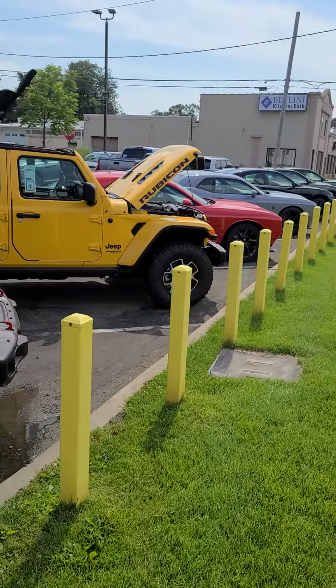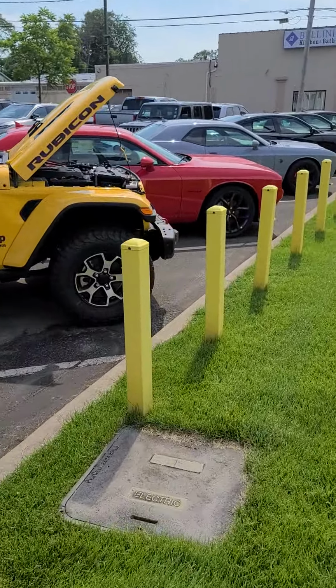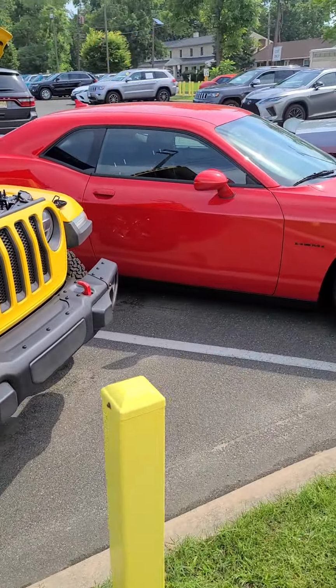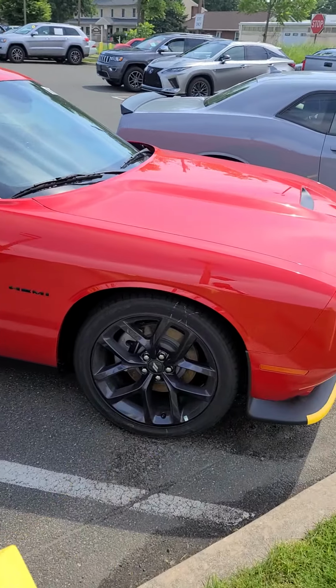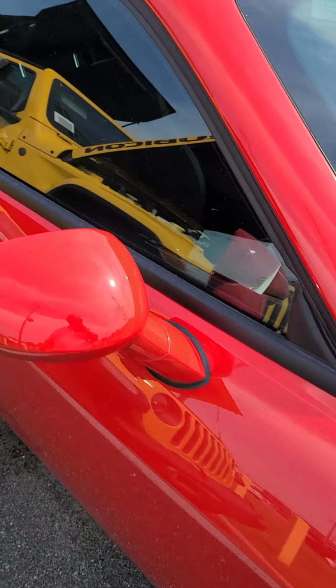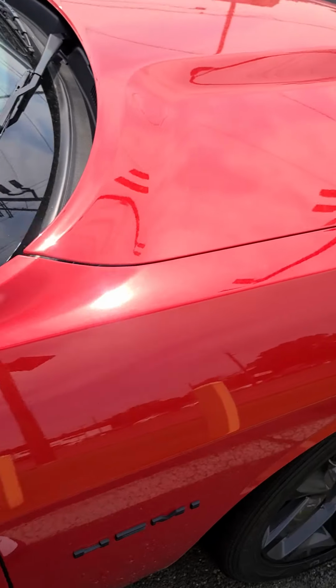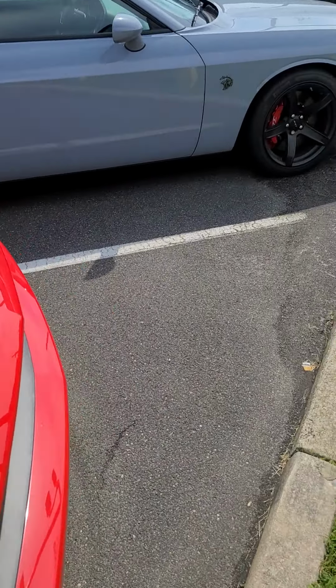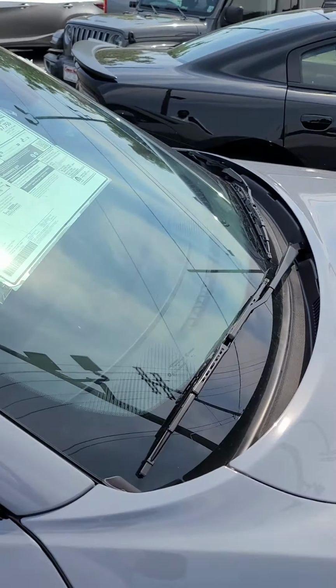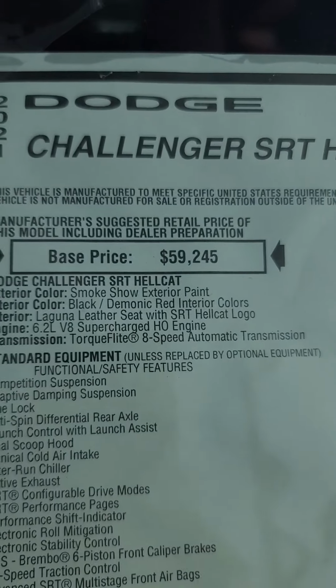Oh, I see a Hellcat down there. Charger Hemi. See what this girl heading for. Should have seen how much that was. Oh, this is where it's at right here. Let's see what they want for this. Ain't bad. 59. Ain't bad.